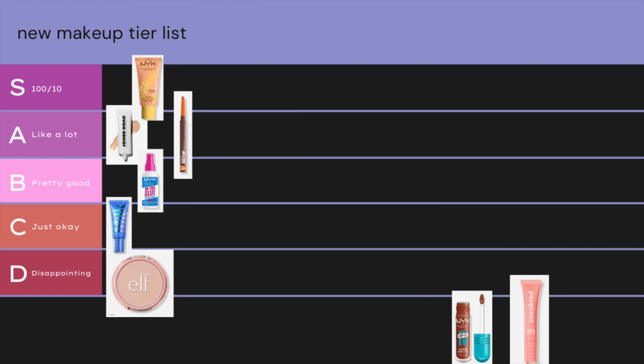This I'm putting in A tier. I don't know if it's quite in the S tier category, but it is really, really nice. If you like a plumping tingle, I will give that disclaimer.